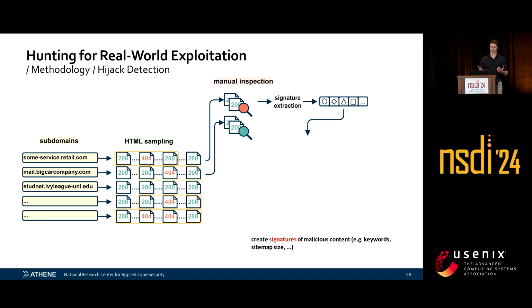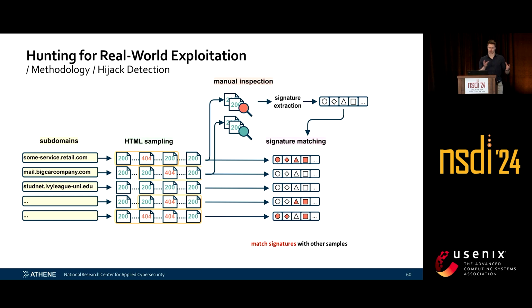These are kind of features that we collect, and then we can run these signatures on the rest of our data set of samples and see if any of the other pages host similar content, if these signatures match on other pages. And so this also allows us to correlate similar changes across different unrelated domains, which would be a strong indication that this is a wide-scale operation by the same entity.